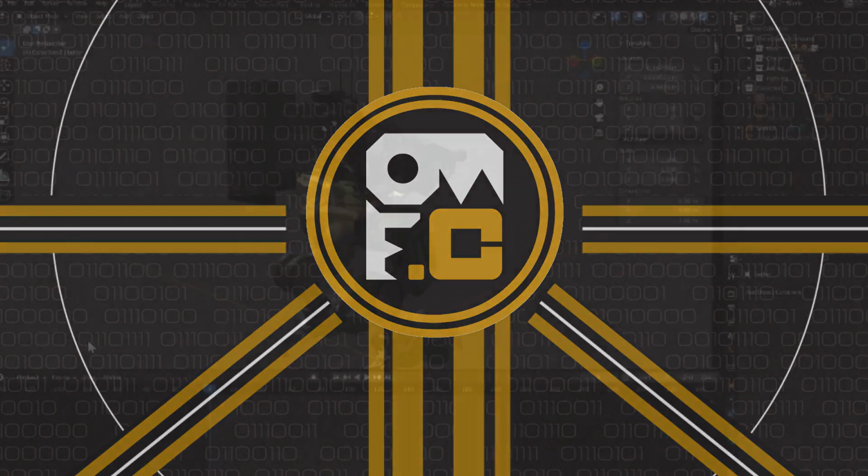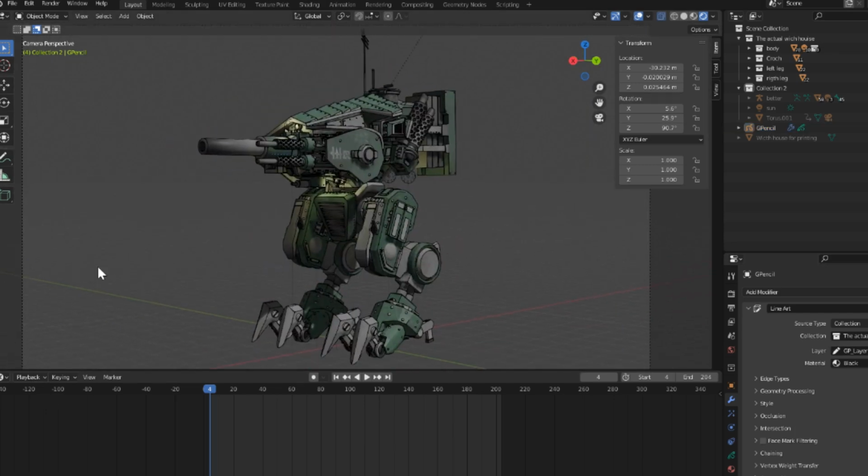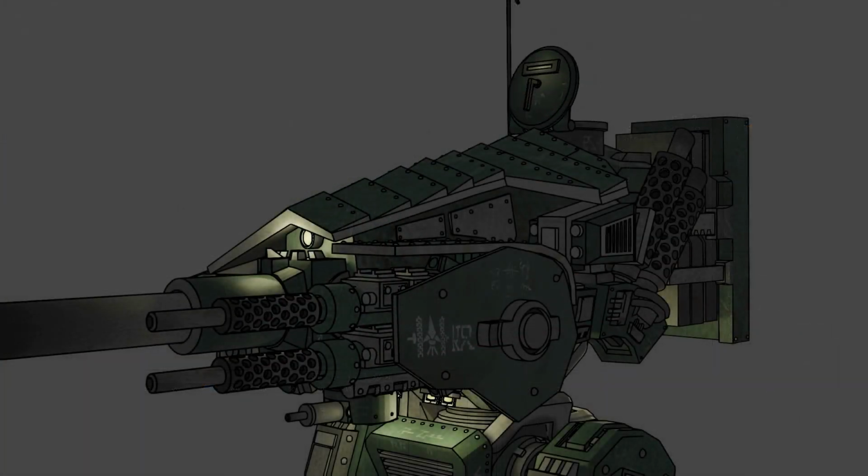The final thing that I added to this model was the grease pencil filter. This will allow me to have my model blended more seamlessly into the rest of the 2D animation that will be in the film. But after that was it. The model was completed, and I began to make animations with it, which I'll show to you now.